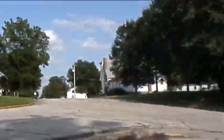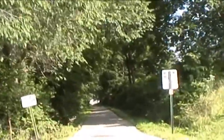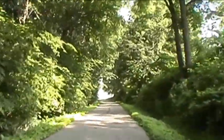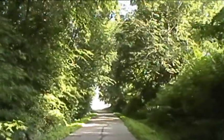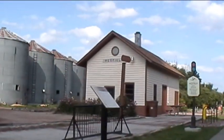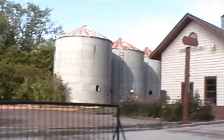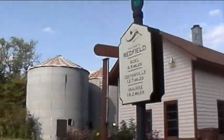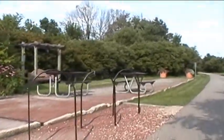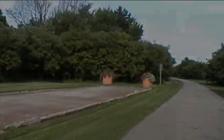Nice little park here in Redfield. But there is a place, a little kind of ice cream place that's up here, very close to the trail. Good sandwiches, shakes, nice things to eat. Here's a little train depot. Right here. A lot of history here in Redfield. That's what it's called. It's called the Dairy Shop. Redfield, Iowa. Place to have a picnic, lock your bikes up. This is really a great little place to stop along the Raccoon River Valley Trail.